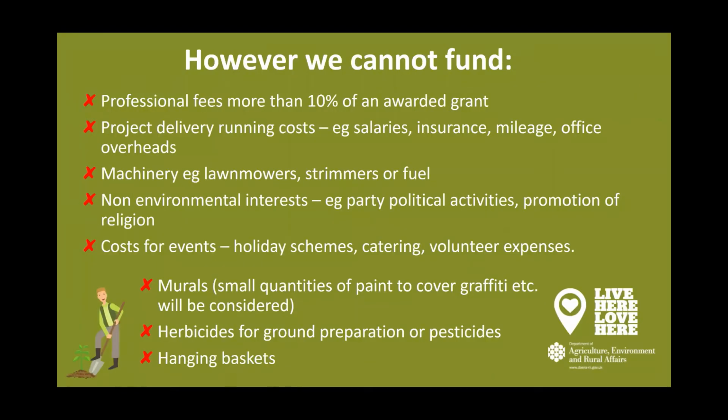While we can fund, and we are looking forward to funding, a wonderful range of project ideas, we cannot fund everything. So please do be aware of this list. Professional fees: we can include some, but that must be no more than 10% of your actual awarded grant. We cannot fund project delivery running costs, such as salaries, insurance, mileage, office overheads. We cannot fund machinery such as lawnmowers, strimmers, or fuel. We can, however, fund small hand tools and items that you may need as part of your project.